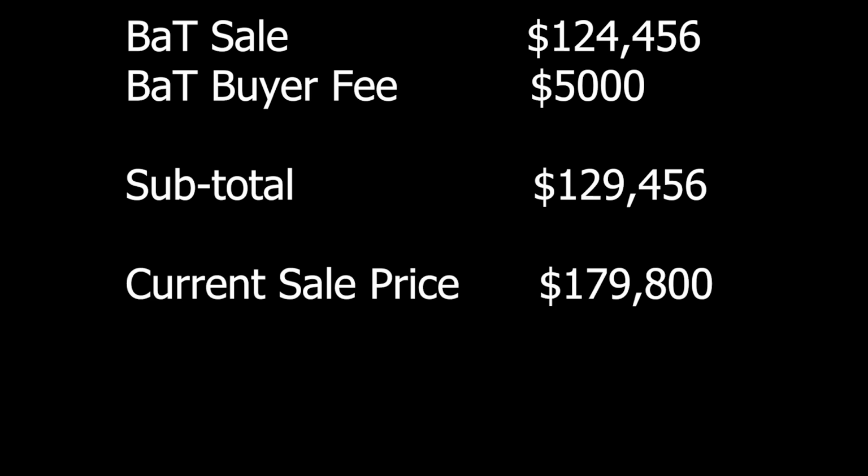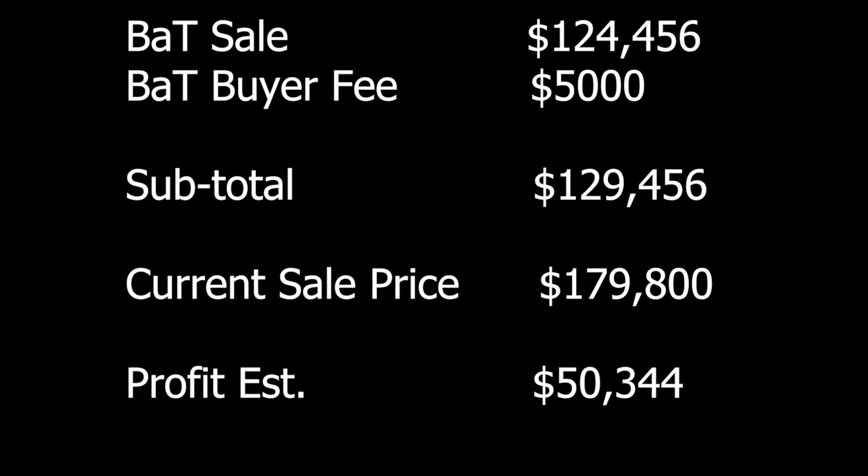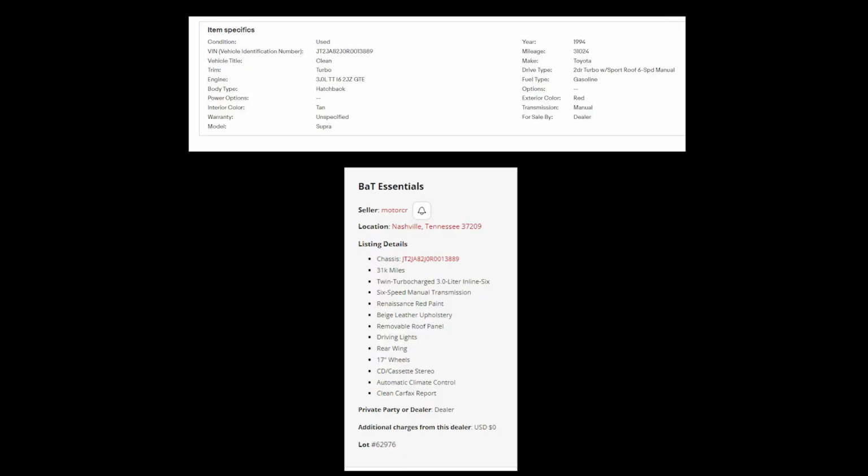Now, currently, Diamond Motor Works has the vehicle for sale at $179,800. So if the dealership sold that, they would net profit, depending on how everything works out, around $50,000 plus or minus. With this math, it would be $50,344. Now, a couple of factors that I noticed is that on the website for the dealership, they do not mention a garage, a workshop, or any type of mechanical services. I've also noticed that this particular vehicle does not have any additional noticeable miles.